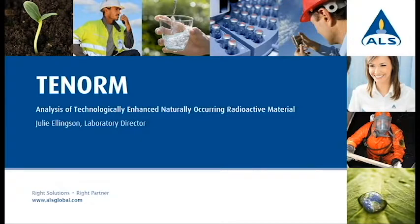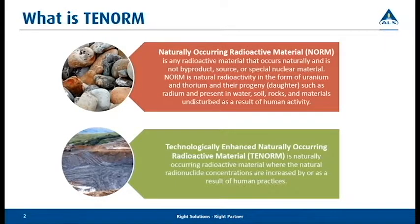Hello, everyone. So thank you again for joining us. I'll be discussing what TENORM is. To really understand that, we first have to discuss what NORM is, naturally occurring radioactive material. It's material that occurs naturally. It's not byproducts of anything or special nuclear material. It's there in the world. It's the soil, the water, and it's undisturbed by human activity.